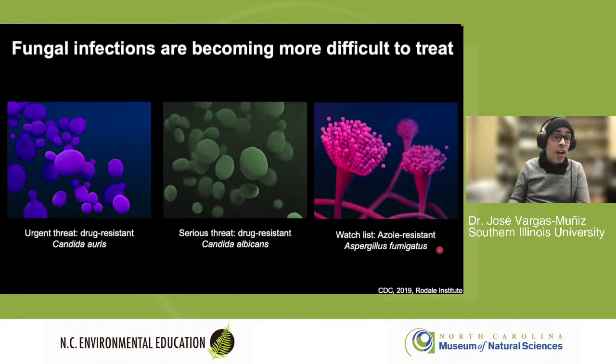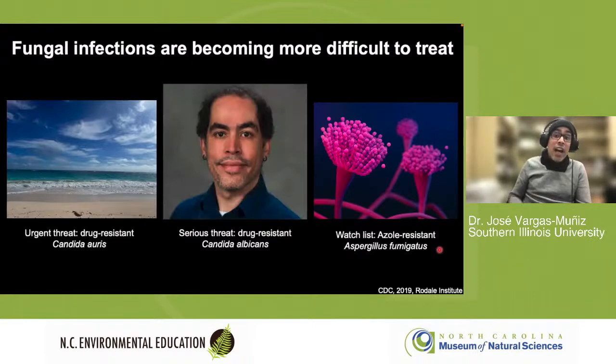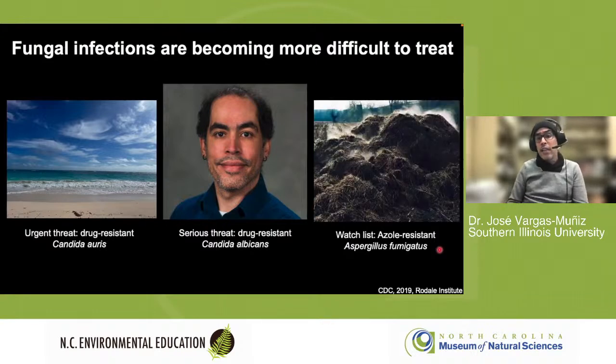Candida auris is usually found in hypersaline environments. Candida albicans tends to be a human commensal, so probably about 70 to 80% of us are colonized by Candida albicans. It tends to be a partner or symbiote of ours, except when conditions go awry and it causes infection. And Aspergillus fumigatus is usually found in compost piles.